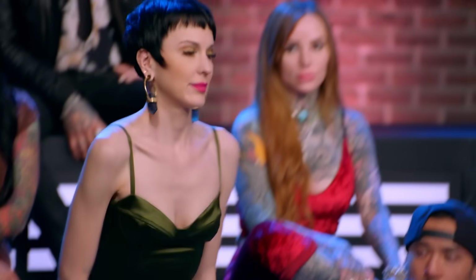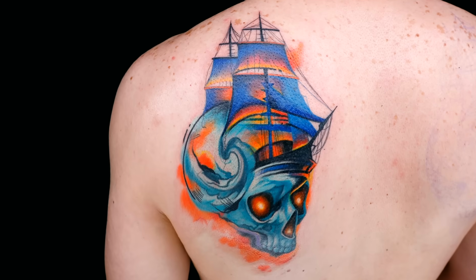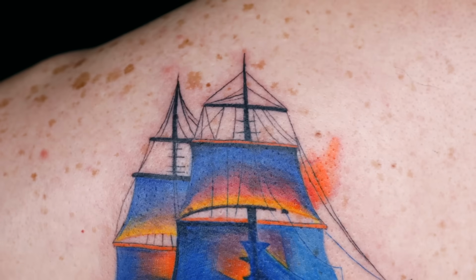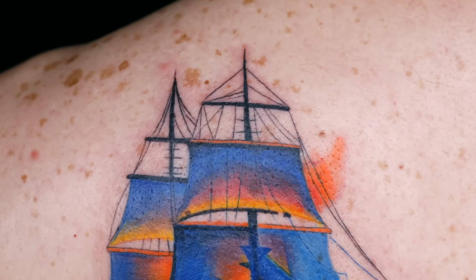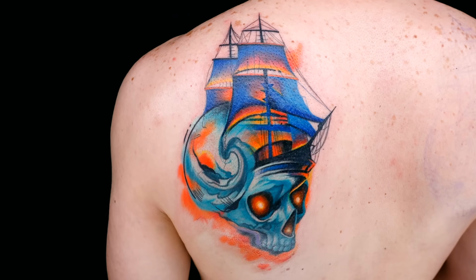Coral. I think you made some cool artistic choices. I like some of the colors and textures down in the skull. But as this tattoo moves up, those two posts sticking up, there's no black that's put in solid. You lost time and you hauled ass.